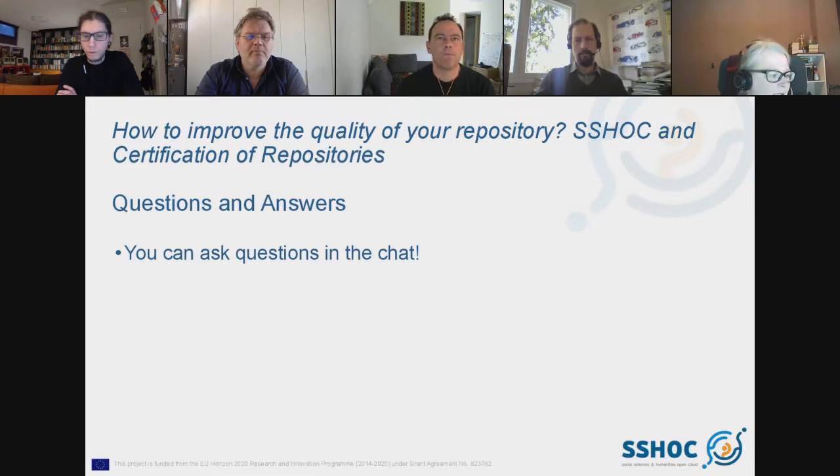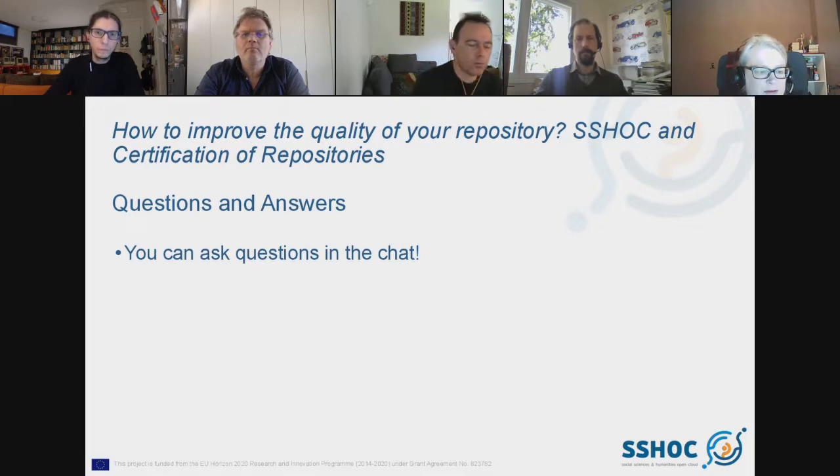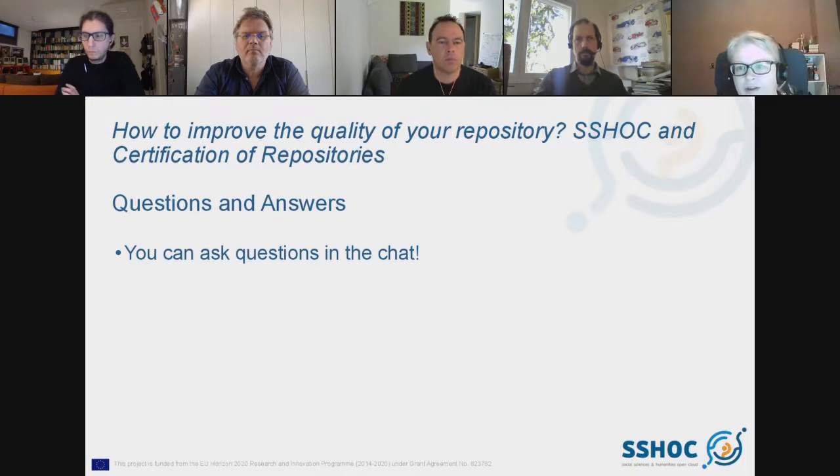What we can say is that trustworthy data repositories capable of curating FAIR data are a critical and essential requirement for a European Open Science Cloud. So that's one more motivation to do the CoreTrustSeal certification.